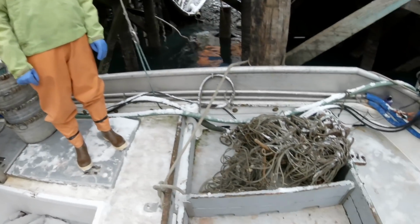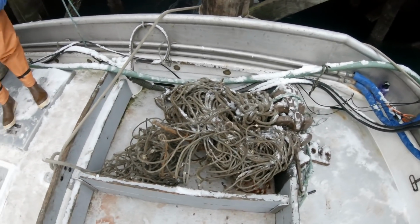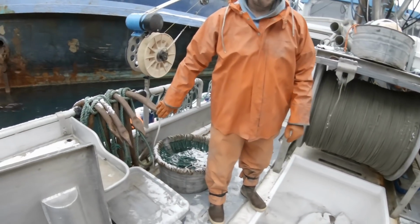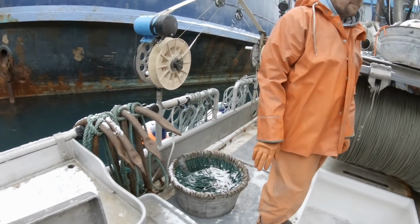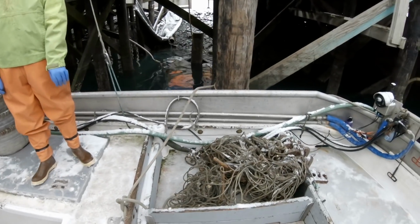There's an anchor in there too that we figured we'd dig out and see if we can salvage it. A small anchor like this, a kedge anchor. So we'll have to get it out of that big old ball of junk and see if it's good.